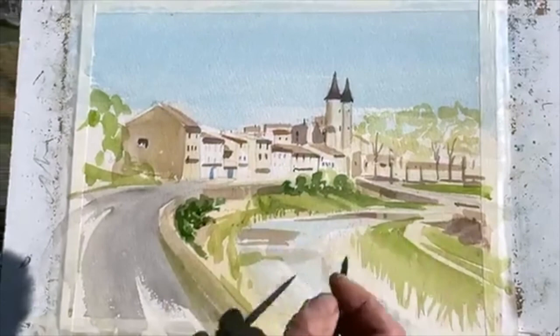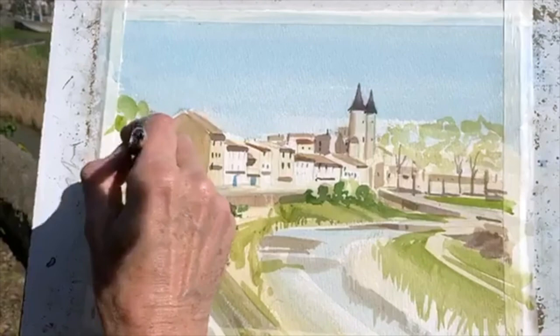I kind of like the way that's going. I'm going to flick in a few little... We've got a few, just a sort of fine brush.